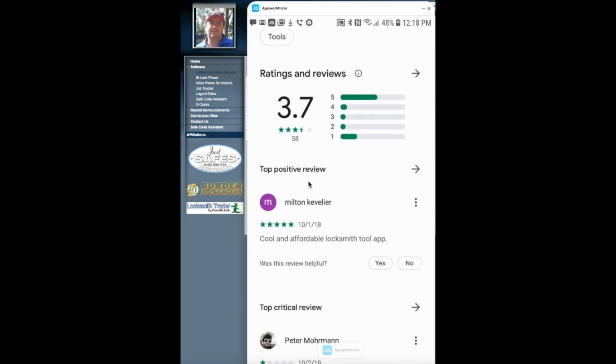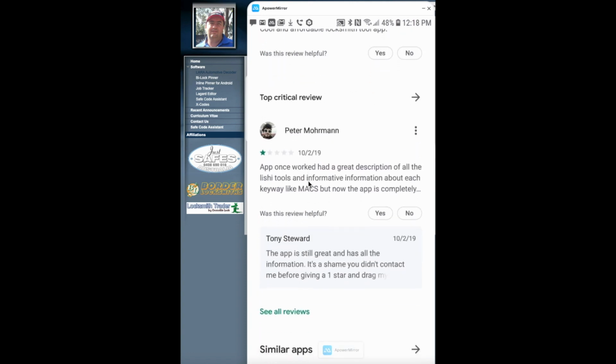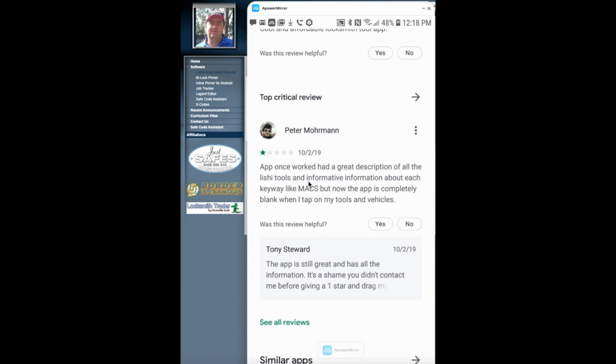There's been a few comments on it here. We've got one person giving it 1 star, a couple of people giving it 2 stars. This person here, let's see what they actually said, just to see if this was helpful. "App once worked, had a great description for all the locksmith tools and information about each keyway, but now the app is completely blank when I tap on my tools for the vehicles." Okay, so that looks like something to do with those settings.